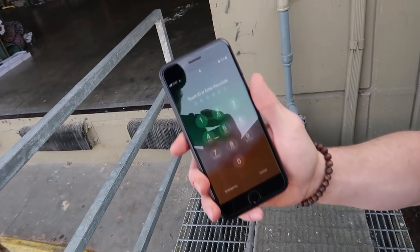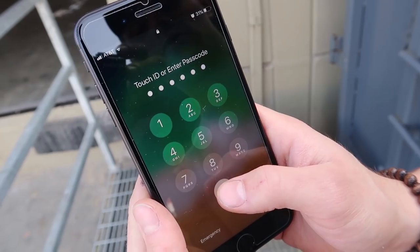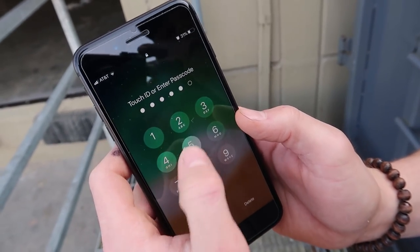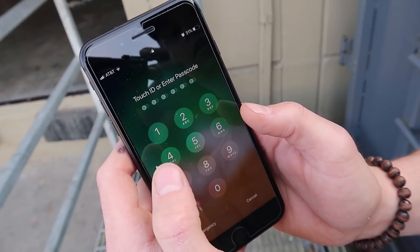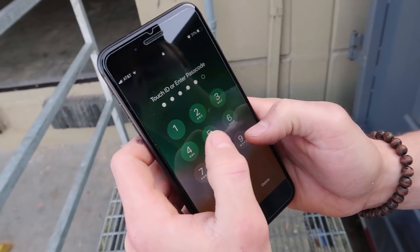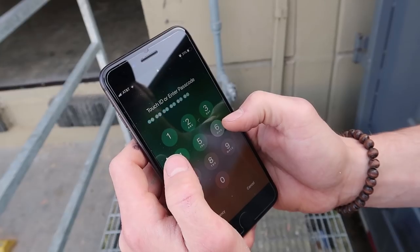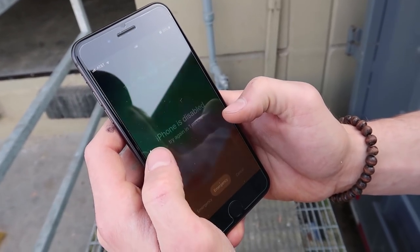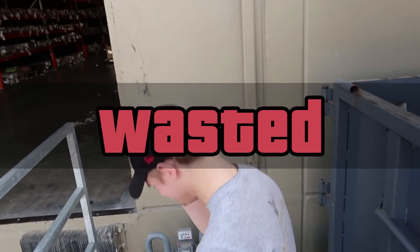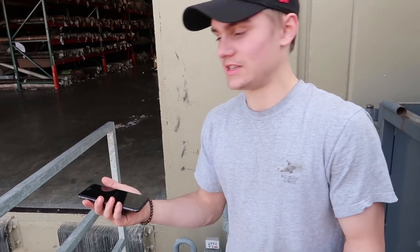No, there's a passcode. Okay, we're gonna try the basic passwords here. 0000, oops, hold on. 1, 2, 3, 4, 5. Wait, 5? No. Wait, oh, it's 6. 1, 2, 3, 4, 5, 6. 999999. Sad to say, I can't use this iPhone.